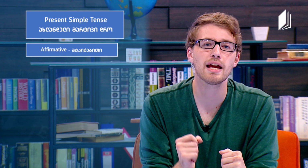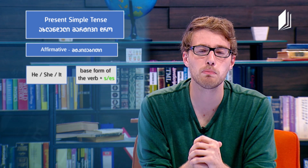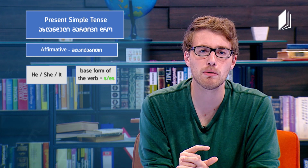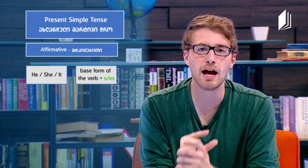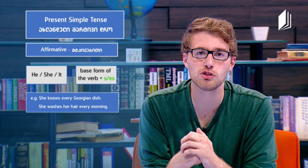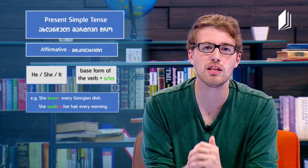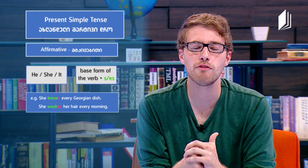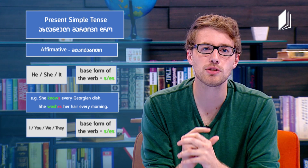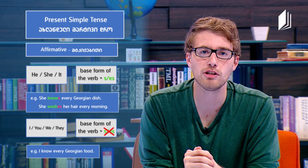And please take notice that for the third person singular pronouns you use the base form of the verb and you add es or s. Like she knows every Georgian dish, she washes her hair in the morning. And for all the others, you just use the base form of the verb, as in, I know every Georgian food.